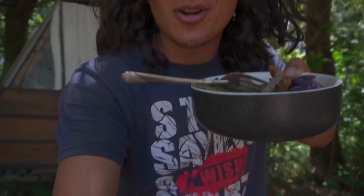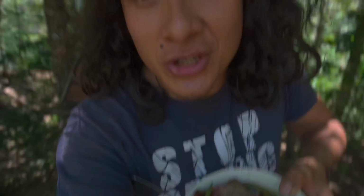And just because I live in a small, tiny little house in the woods, it doesn't mean that I cannot prepare myself a healthy and delicious lunch. I just made this for myself. This is my veggie bowl with some meat.